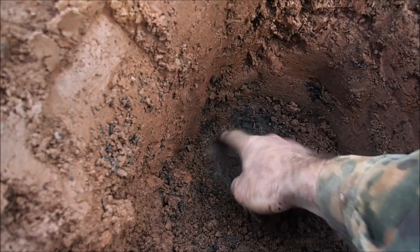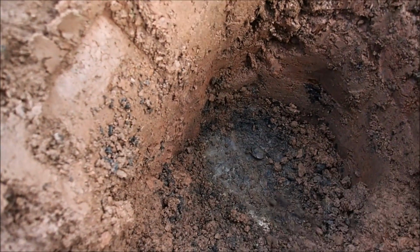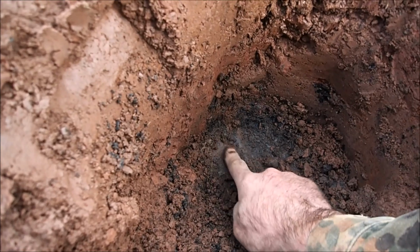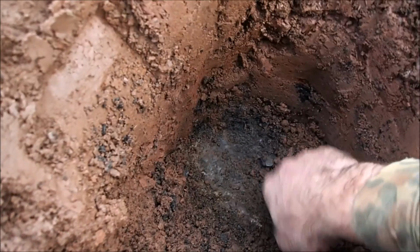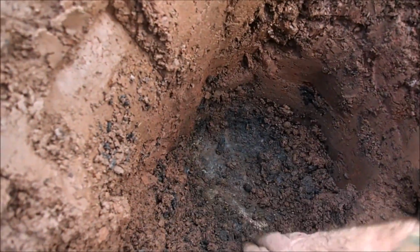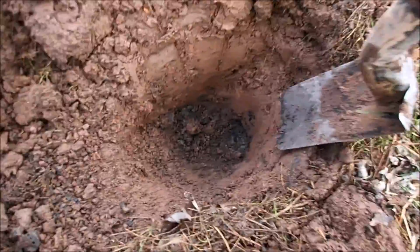I think that's it right there. It's pretty big. Might be a piece of tin or something. It looks like it's corrugated, so I suspect it might be a piece of tin, like a tin roof. Let's hit it with a shovel. Well, not exactly hit it, but go off to that side. Yeah, it's a big piece of tin from a roof. I'm gonna clean it up just a little bit for you, and I'll show you what I'm talking about.